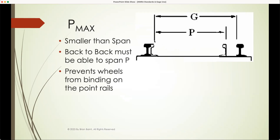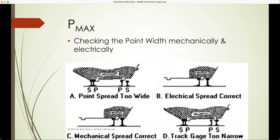There are actually two P dimensions that the gauge measures. It'll measure the mechanical clearance and it'll measure the electrical clearance. And to do that, on the upper right-hand part of the gauge are two tabs. On the inside, it's really hard to see here, but there's a step right here on the inside and there's a step right here on the outside. The inner steps are to measure the point width for electrical. And this height is half the flange way, so it's a little tricky to measure.